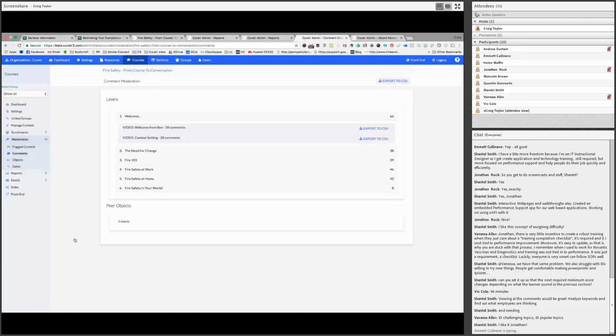Just going to wait for anybody else to type in any thoughts they've got about what they could do with having that insight into not just that Craig's passed it, Jonathan's passed it, Vanessa's passed it, Viv hasn't yet passed it, but what are they saying along the way? Give you a few more moments to just focus on that.